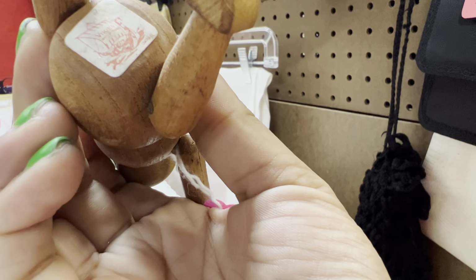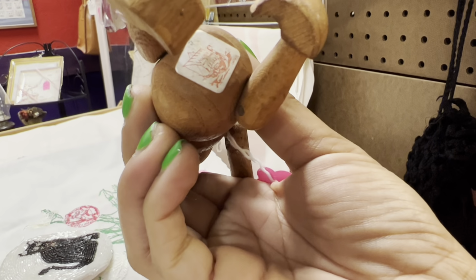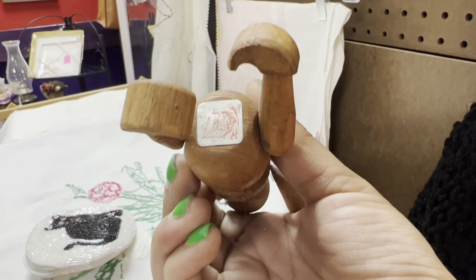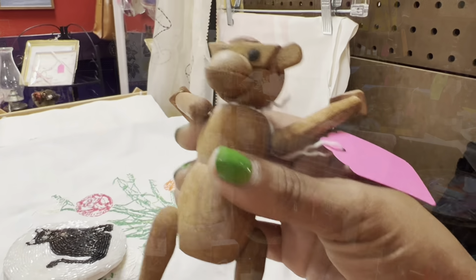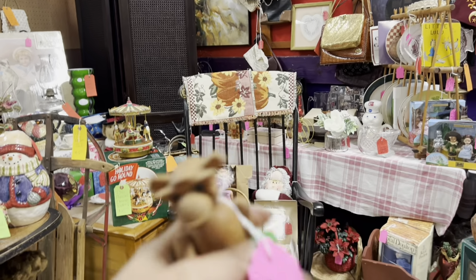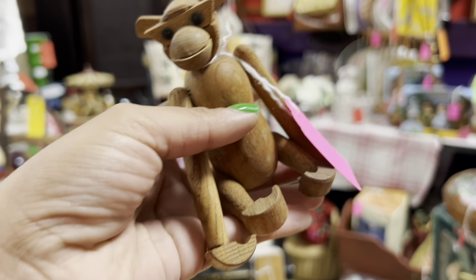Viking. Hold on. I thought it was one of those Danish ones. It might, hold on, let me look at, I think it is. Let me look at this tag. I can't see that small print. Okay, so it's made to look like one of those ones from the Netherlands. It's only $2 and 20% off. It's made by Viking Japan.